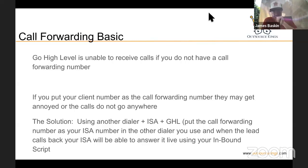So how we solve this, the solution is using another dialer. I know this is a free group here, but this is literally something that Brandon probably could have charged for this training and the other trainings, myself included. Using another dialer plus an ISA plus Go High Level is the combination for this. And how that works is Go High Level is going to have a call forward number for the other dialer. So you put the call forward number as your ISA's number inside of the other dialer. So let's just use RingCentral. So in RingCentral, let's say we have a number 123 and Go High Level is 234. Someone calls back 234, call forwards to the 123 number. Your ISA is logged into both. They can pick up the live phone call inside of RingCentral. And now you have a process where you have an inbound answering service.